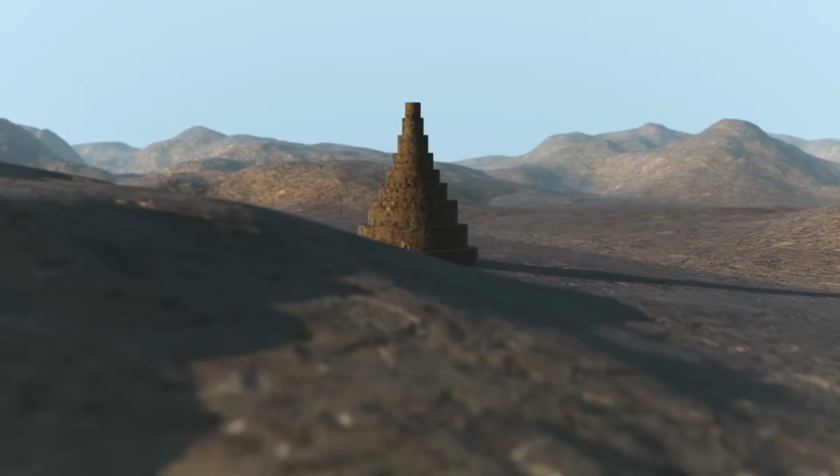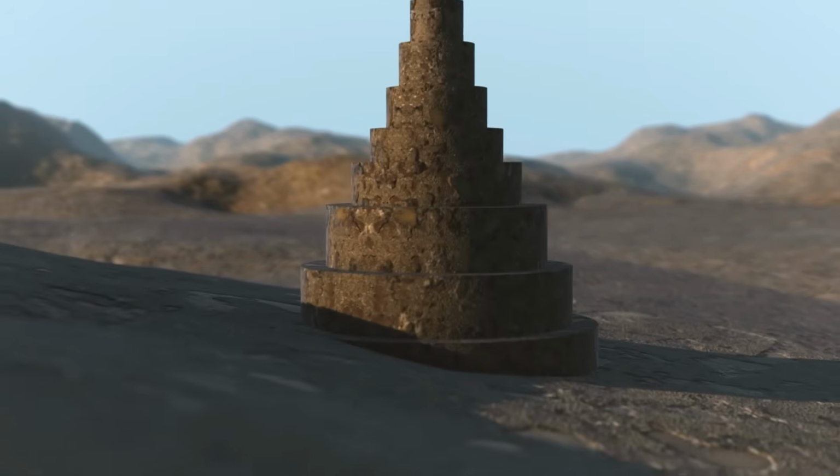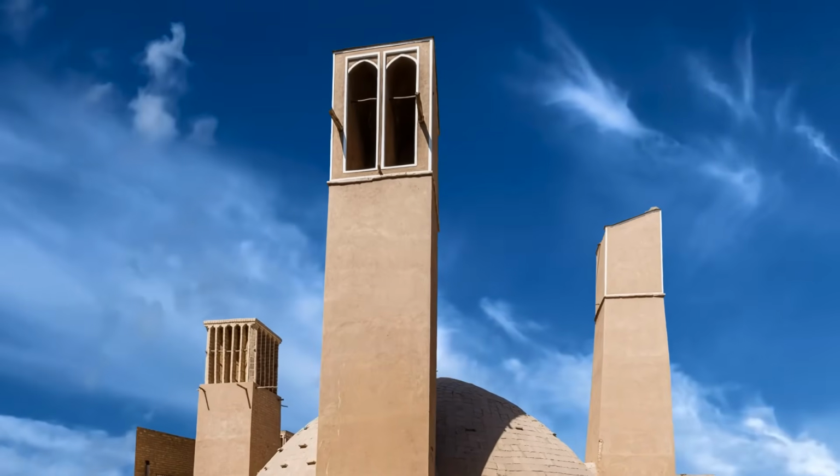So, if you ever find yourself in the desert, don't forget to pay a visit to these marvelous places and witness the genius of the ancient Persians firsthand. Now, I want to focus more on the wind catchers because they don't just help make ice cubes. They actually function as a cooling system as well.